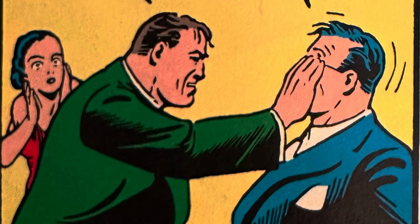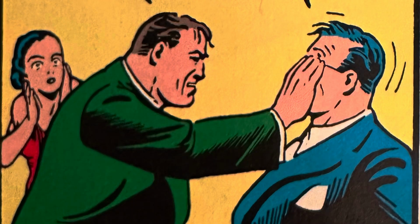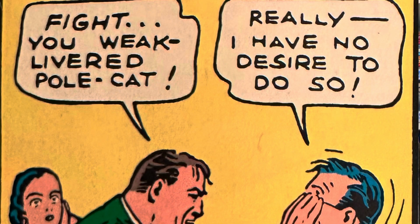They go out dancing, and there are these mobster types, and one of the big goons wants to dance with Lois, so he goes over and picks a fight with Clark. Clark has to pretend like he's a coward, and Lois gets all bent out of shape. She slaps the goon, but inwardly Clark is happy about it. And instead of retaliating against Lois, the goon turns around and pushes Clark in the face and tells him, "Fight, you weak-livered polecat."